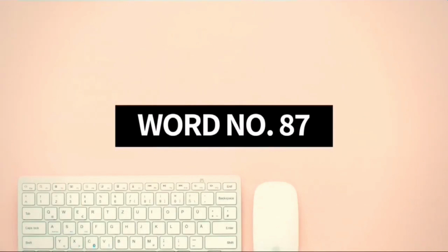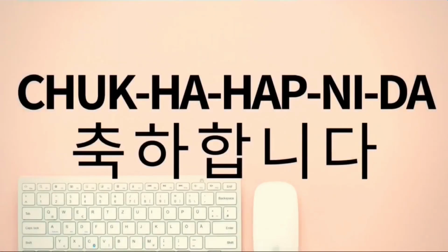Word number 87. 축하합니다. Again, this is pronounced as 축하합니다. This word is composed of 5 syllables. The first syllable is pronounced as chuk, second syllable is ha, third syllable is ham, fourth syllable is ni, and the fifth syllable is da.